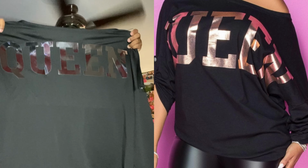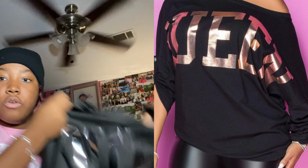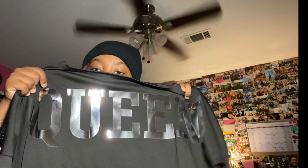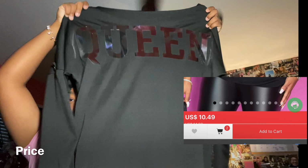Okay, so the next thing is in this bag. I think it's just a shirt. Ooh, that's pretty. Ooh, it says queen. Is it in black? Oh no, it's like a silver. It's silver words. The size it came in was a large, actually. So this huge shirt came in a large. So let's try it on.